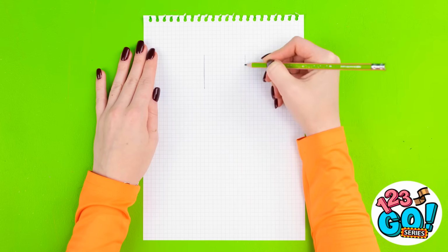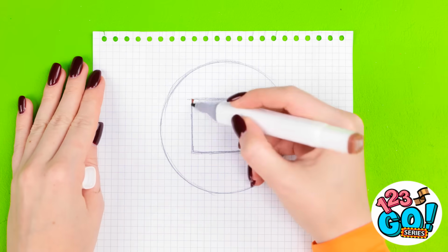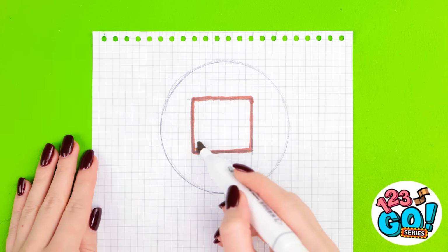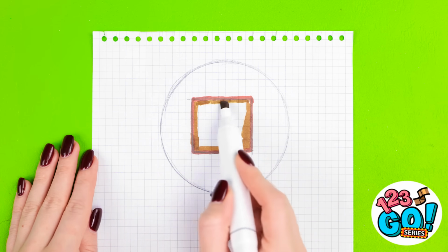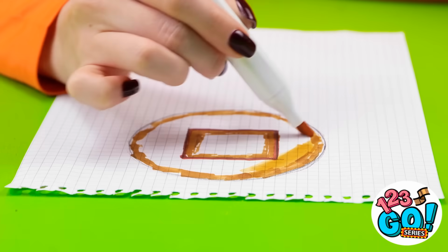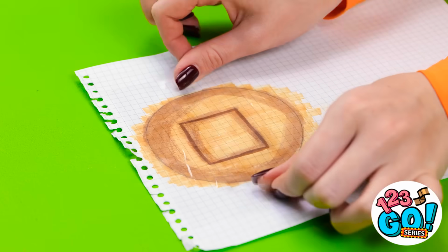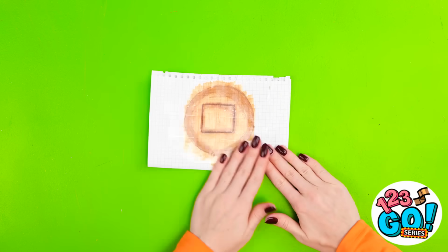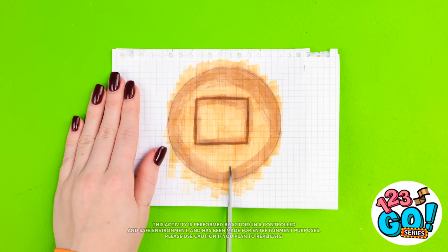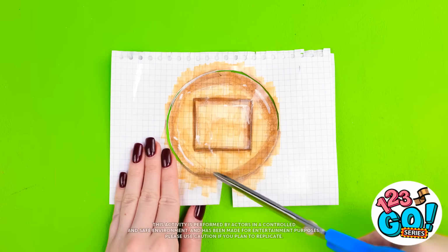I'll start by drawing the cookies first. Obviously, I was born to make art. I mean, look how perfectly I'm drawing and coloring. This is gonna take a while, though. Now I need to cover the whole shape with clear tape. Folding the paper is key for this project. Gotta cut both sides together. I could do this blindfolded, but let's not test that.